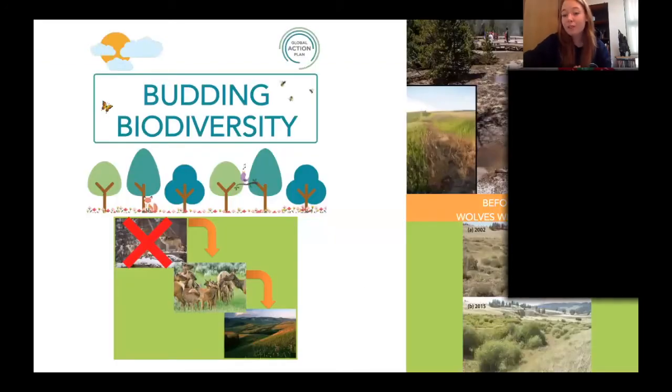One example of how we do this in Global Action Plan is through one of the courses we give to school kids. We give a course called Budding Biodiversity. In this, we try to explain why ecosystems are important and why various different species in an ecosystem are important. So for example, in Yosemite, there used to be wolves. As you can see from our diagram, we were explaining to the kids that the wolves became extinct in Yosemite. Because of this, the deer took over, they became overpopulated. And then you can see in the top right-hand corner the devastation that this caused to the landscape in Yosemite.